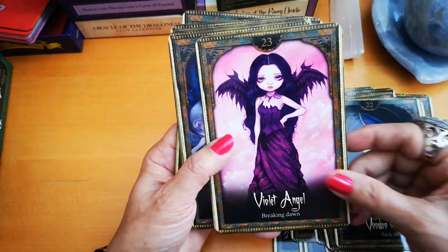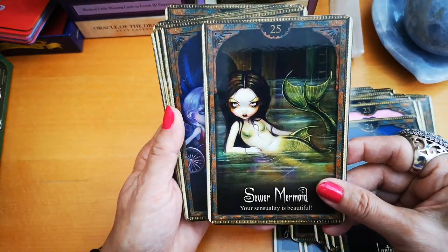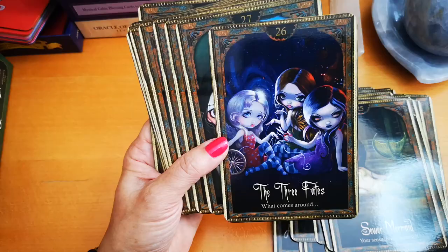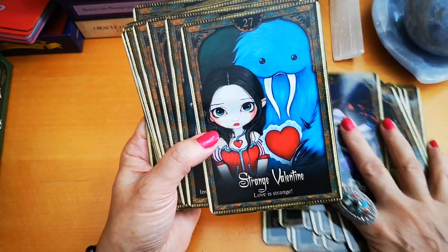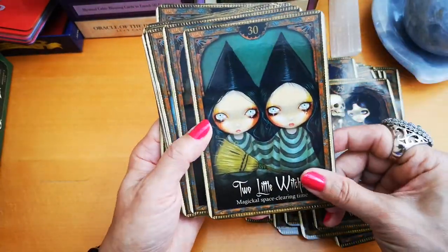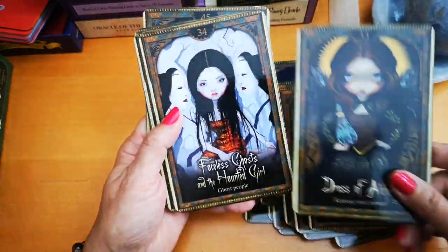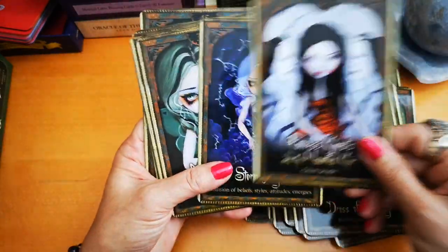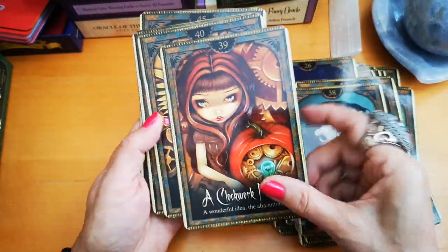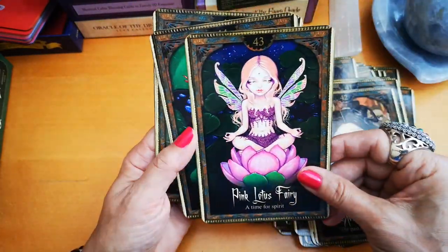Look at this, Violet and Angel, Lantern Fairy, beautiful, really. Sewer Mermaid. And when you pick the cards and use the guidebook, these decks are very, very powerful. They are not just beautiful artwork or images, they are really powerful. And the more you get connected with these cards, the more you use them, the more you will feel how powerful they are. So I love these decks, and I think, for me, the best oracles are these oracles of Lucy Cavendish, and especially with Jasmine Griffith.